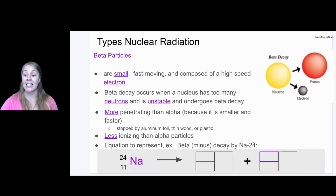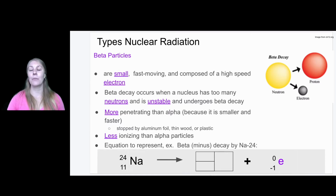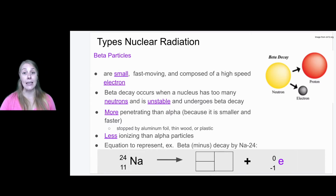Again, I'm going to fill in the decay particle first because that's the easy part, right? We know this is a high-speed electron, and a beta particle, if it's an electron, has no mass, right? So mass number of 0. Its atomic number, because it's an electron, is actually -1. And to represent it being an electron, the chemical symbol we give it is lowercase e, right? So there's our beta particle, or our electron, that's being emitted during beta decay.